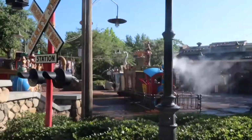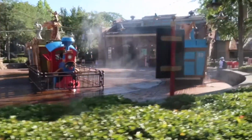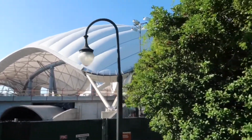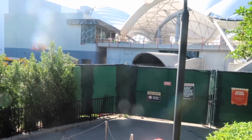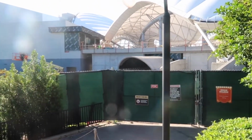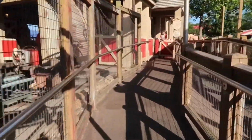Great area this for kiddos to cool down, let off a bit of steam. The backside of Tron. That tunnel where the train's going to go under, it's going to go underneath part of the tunnel, Tron. Yeah, that tunnel there. So the train that hasn't worked for 18 months, 2 years, to go round the Magic Kingdom Railroad. Yeah, that's going to go underneath that.